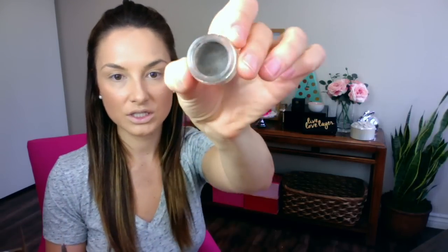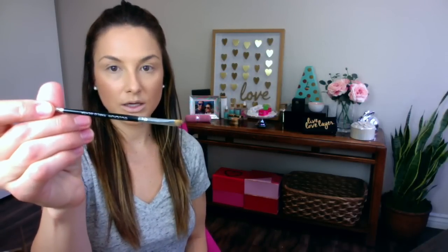Next up is brows. I use Eco Brow to fill my brows in. This is worn off because it's been in my makeup bag forever, but it's just kind of like a waxy-like filler. And I just use the brush that it comes with, the Eco Brow brush, and I just get to drawing.